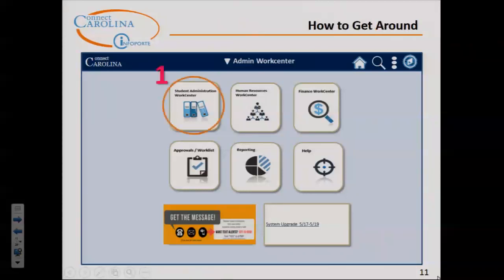The first way is the tile. Some tiles will take you to work centers. Julie's going to talk a little bit more about the work center. If you're not already using the work center, we'd like to encourage you to start using the work center because you'll find it a lot better, I think, once you get in there and start using it. But any of the tiles will go somewhere else in the system. Sometimes it's a work center, sometimes it's directly to a page. So that's the first way.